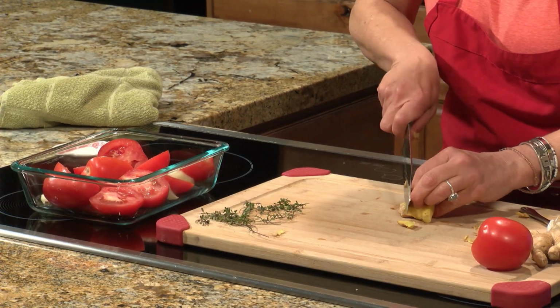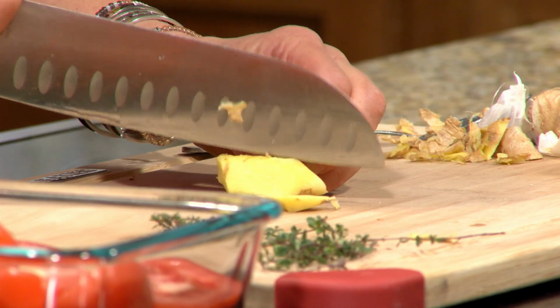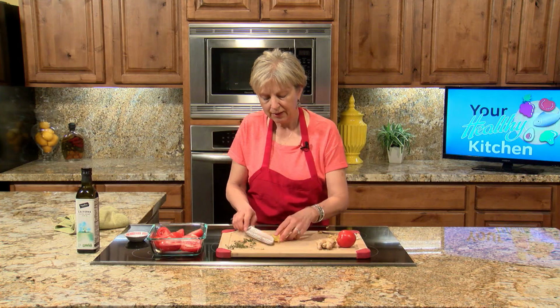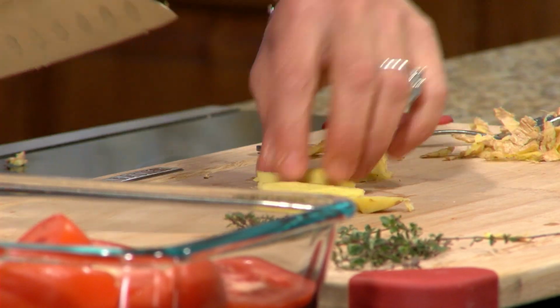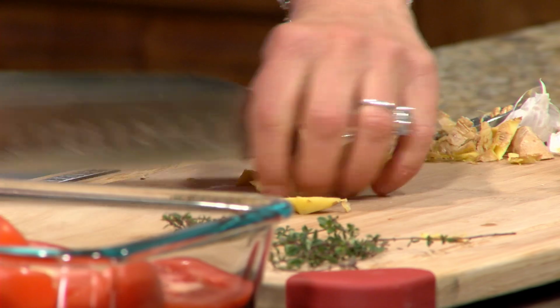And when you buy ginger, if you're not going to use all of it, which is usually the case, stick it in the freezer. You put it in a plastic bag. It freezes really well. You can just put it right in just like that. And then you can cut off pieces as you need them. You can also grate the ginger and freeze the grated ginger as well. So easy way to make sure you use up all that ginger without it going bad. So I'm just going to tuck in the ginger.